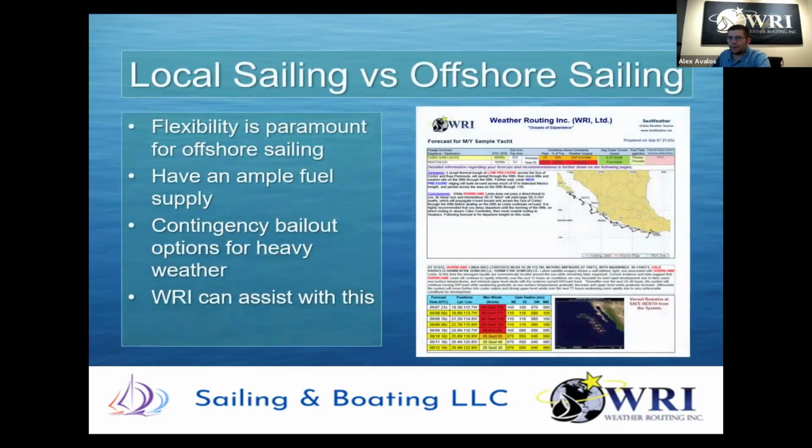A little bit more about offshore sailing versus local sailing. I've mentioned this a few times already in this discussion: having flexibility for your trips is paramount. I say that especially for offshore sailing, primarily because offshore sailing involves more miles. It also involves having fewer bailout options immediately available and potentially exposes you to more adverse weather conditions. So having the flexibility before you get underway and a firm understanding of the forecast will be best.